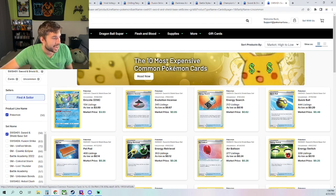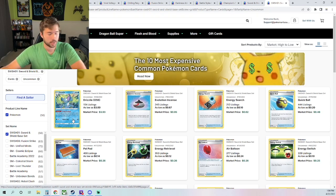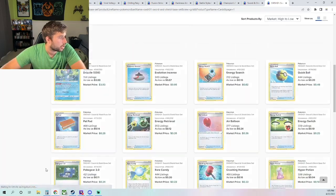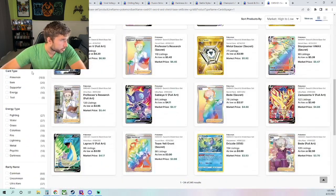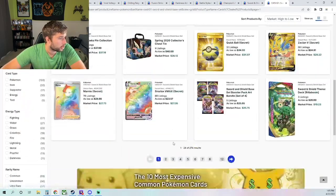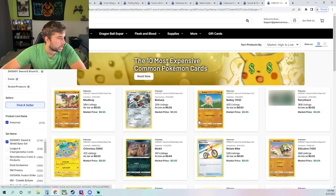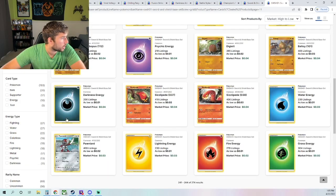But outside of the main pulls, one thing that is actually kind of nice is that you can make a decent amount of your money back, just talking from an opening perspective, off of a lot of these uncommon trainer cards that are competitively viable. You can obviously get, this is not a trainer, a Drizzile, which is going for around $4. Evolution Incense is going for about $1, and a lot of these cards are worth a decent amount of money. Considering the packs are honestly pretty cheap, your actual pull rate of being able to open a pack and get your money's worth is going to be considerably high, in my opinion.